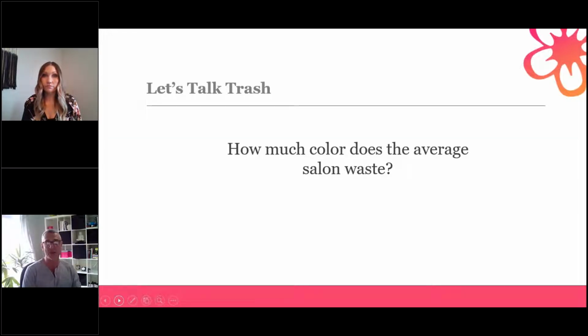One of the biggest culprits that we see is in the toner side of the business, and I'm sure everybody on the call knows that the toners are a bit of an issue. But the over usage, the over mixing that happens during that toner is causing a lot of them to be not profitable and for you to lose money every time that customer comes in to get them. And we see that it's often in the top 3 services that salons are doing, toner are always in that top 3.